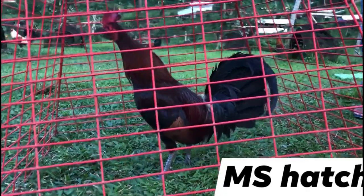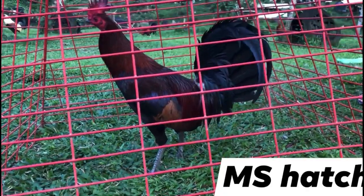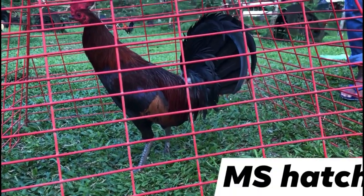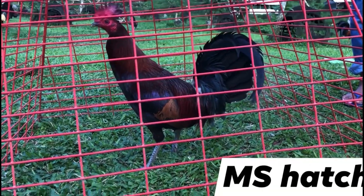Mel Sims hatch. His heavy bones, super red eyes, well balanced chicken. He's only about 11 months to 12 months old.